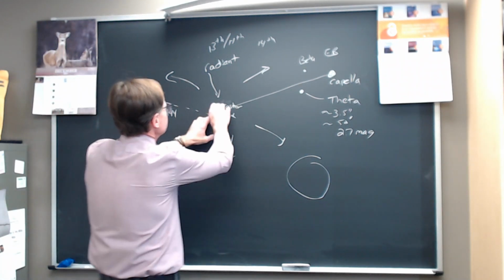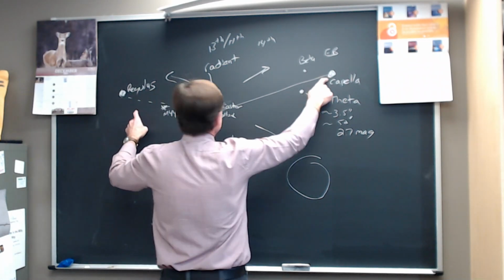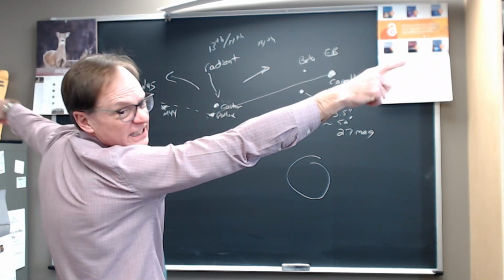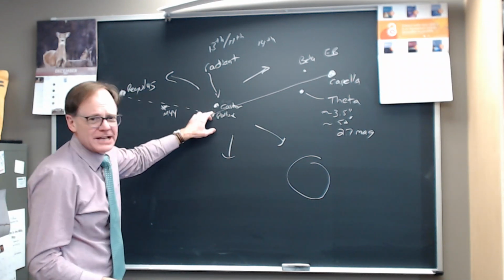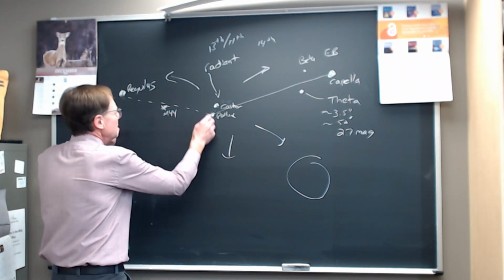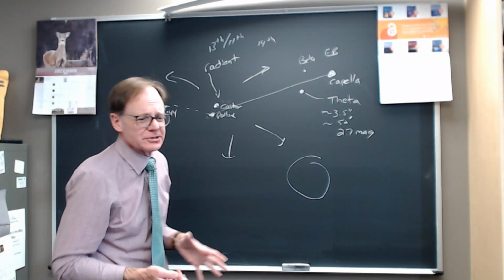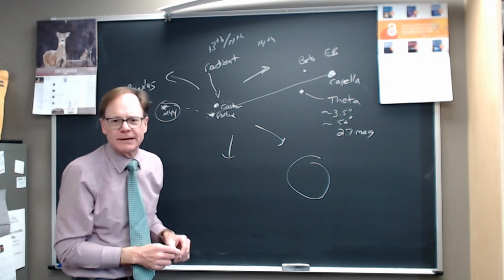So we see Castor and Pollux in Gemini, and the radiant of this meteor shower between Capella and Regulus, the bright stars off to the west and off to the east as we look at them right there. So about halfway from Castor and Pollux over to Regulus, you go through the faint constellation of Cancer. And in the faint constellation of Cancer is a big, sprawling open star cluster, the Beehive Cluster, M44.